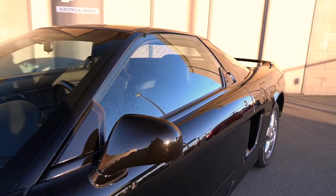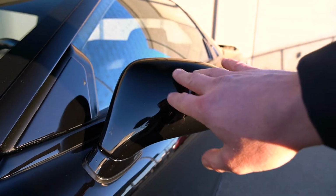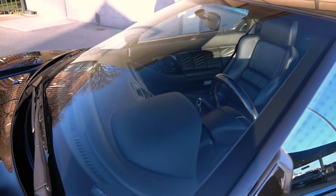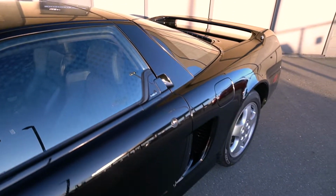All the rest of it, a little bit, just like on the front, on the mirrors, that's pretty typical for any mirror on any used car, especially a sports car. But everything else, the windshield is in extremely good condition. No real pitting there. The hood's immaculate, and the rest of the car is just phenomenal.